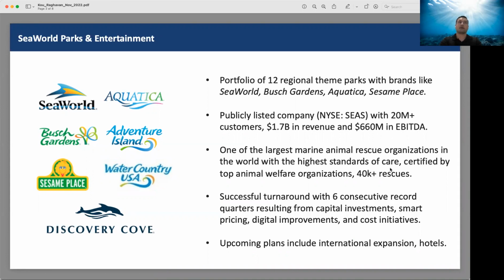We're a 50-year-old public company. Depending on the year, we're anywhere between 20 and 25 million customers. We're a little under $2 billion in revenue, and we're a very high margin business, relatively speaking. So you'll see that nearly 40% of that revenue flows through to EBITDA. We have animals under our care, so we also are a leading marine conservation agency. Over the past many years that we've been doing this, we've rescued and rehabilitated over 40,000 animals.